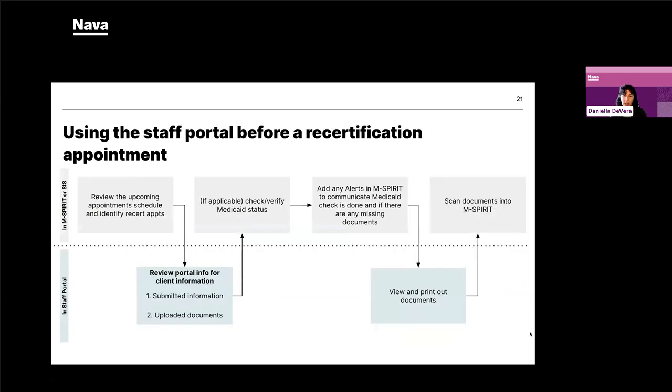And then the next slide shows how the staff portal would be used before a recertification appointment. From the staff perspective, what we worked with staff to develop is that in MSpirit or SIS or in whatever way they were tracking appointments, front desk admins would review the upcoming appointment schedule and identify which of those upcoming appointments were recertification appointments. Then somebody on the staff, we talked about siting those responsibilities, who might do that, would review the portal information for those incoming recertifying clients.